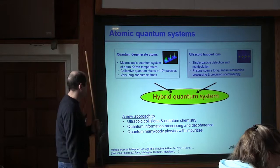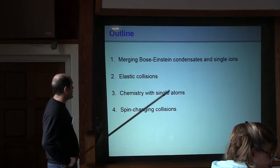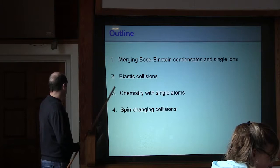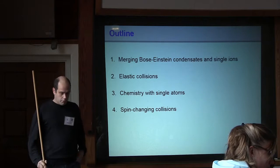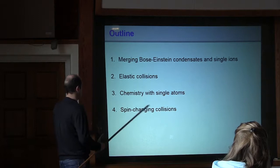So here's the outline. We'll first give you a brief introduction of how to merge Bose-Einstein condensates and single ions experimentally, what the challenges are, and how the apparatus looks. Then I will talk to you about the elastic collisions between the atoms and the ions, so basically just collisions where momentum is exchanged between ions and atoms, and what is interesting and what we can learn there. And then the big part will be on chemistry, where really the properties of the particles change. So you have charge exchange collisions, for example, you have spin exchange collisions, and so on.